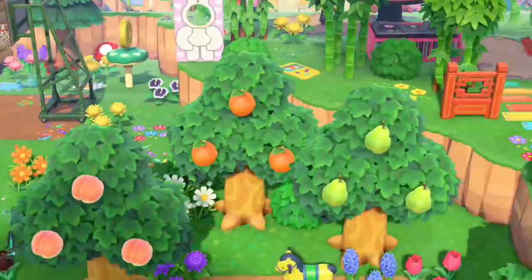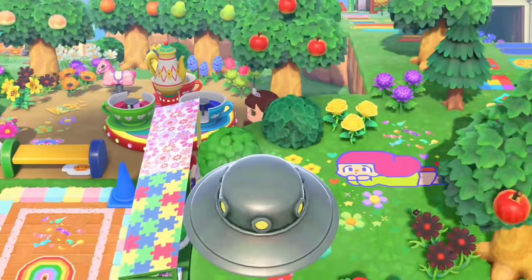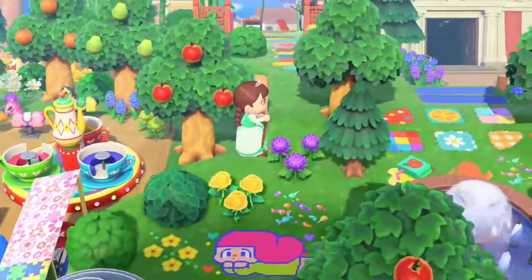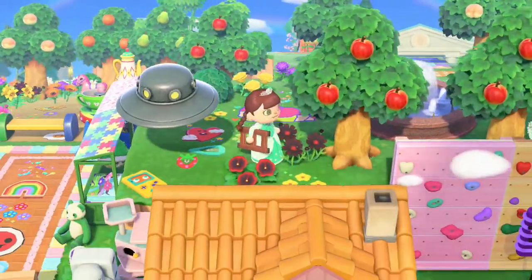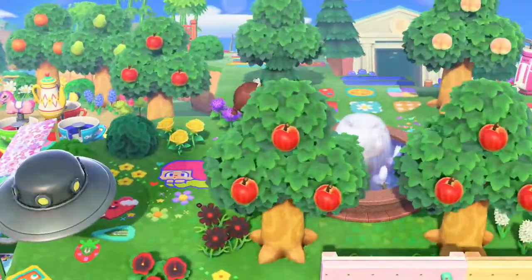Okay. Is there any way to get through here? Ordinarily, I would never run on someone else's island, but because this is a dream address, we're going to go ahead and run just a little bit. And I'm also going to use this to get around a little bit, just because I'm having trouble again getting around, so I apologize about that.